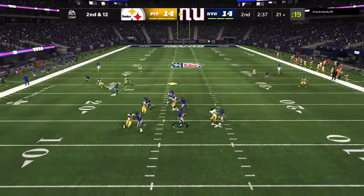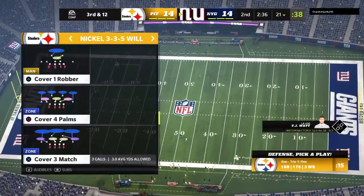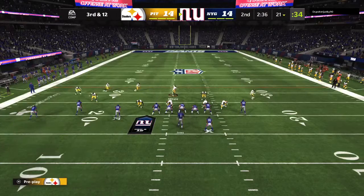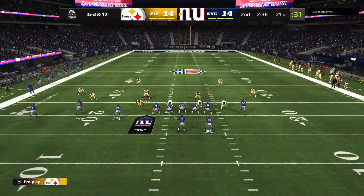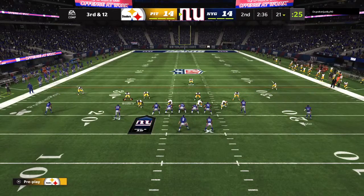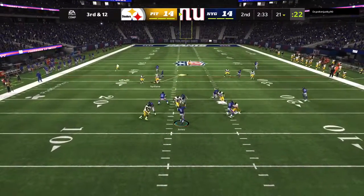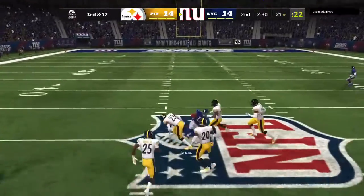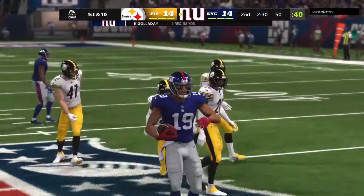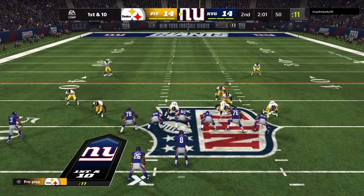Back to throw, Jones. Looking middle, and it's incomplete. The intended target, Saquon Barkley. And that takes us from second to third down. Looking to throw, Jones. Well, this is taken in. It's complete, and he will have a Giants first down as they're able to get the third down conversion. A big play there as they get the conversion on 3rd and 13.